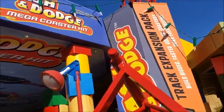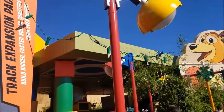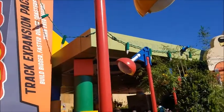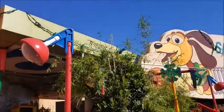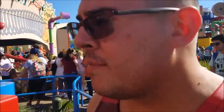And next to the boxes to put together Slinky Dog, there's a toss across, which is actually part of the covering for the queue. When it comes to theming, I think the entire Toy Story area, somebody else put it to me this way, reminds them a lot of the Bugs Land area on the opposite coast before they closed it down, where you're shrunk down to the size of a toy, or in their terms, shrunk down to the size of a bug.